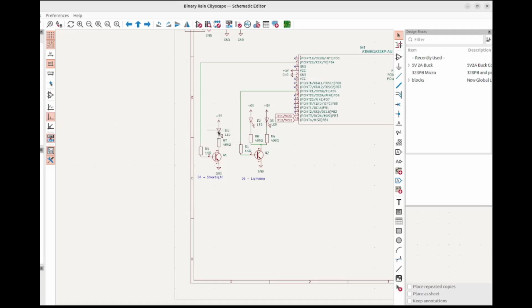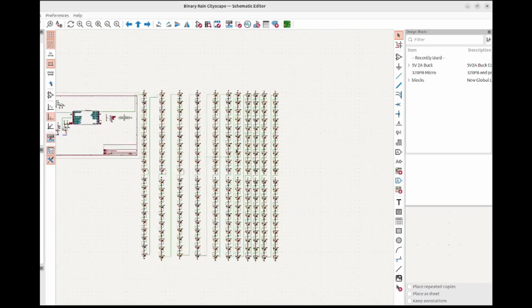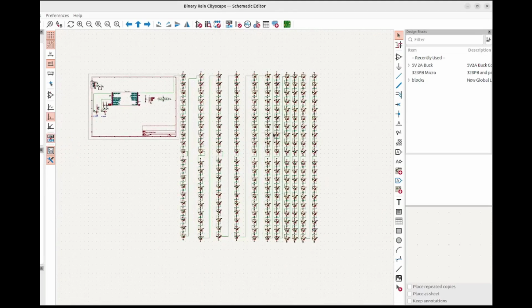What they're doing is taking the binary signal out of the microcontroller and switching these LEDs off. That's the little flickering street light that's supposed to look like it's got a bad wire or something. And then these 2 are white LEDs for the lightning effect. So yeah, that's the rundown on KiCad. And with that, I think we'll move on to the next step, which is assembling the board.